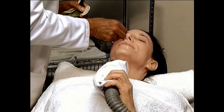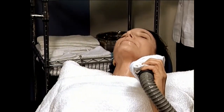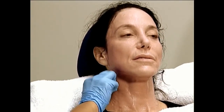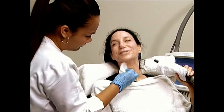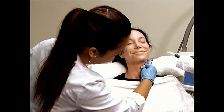Right after your procedure, you'll feel like you have a slight sunburn for a few hours. You will have some degree of redness and swelling. The intensity and duration depends on how aggressive the treatment was and your specific healing characteristics. Other temporary side effects may include minor itching, dry skin, peeling or flaking, and a bronzed skin appearance. The appearance is kind of like a red sunburn. I mean, for me, it feels just like I'd been out in the sun at the beach all day.